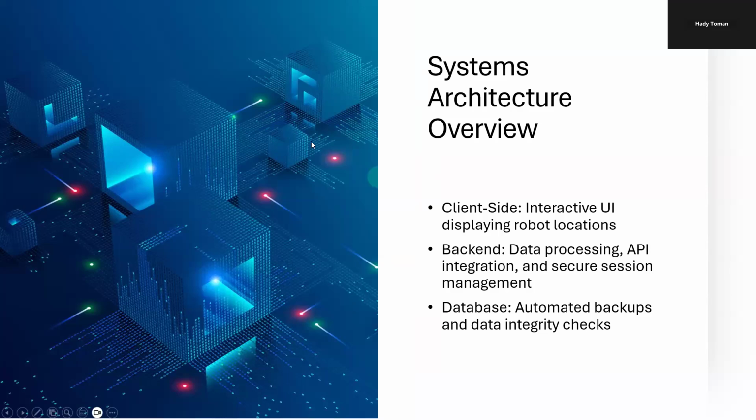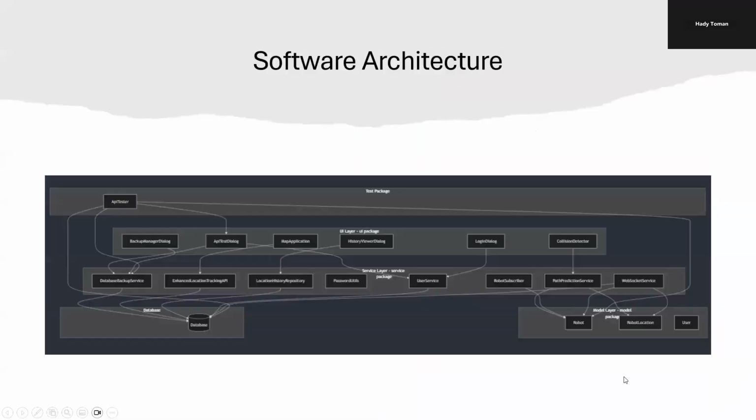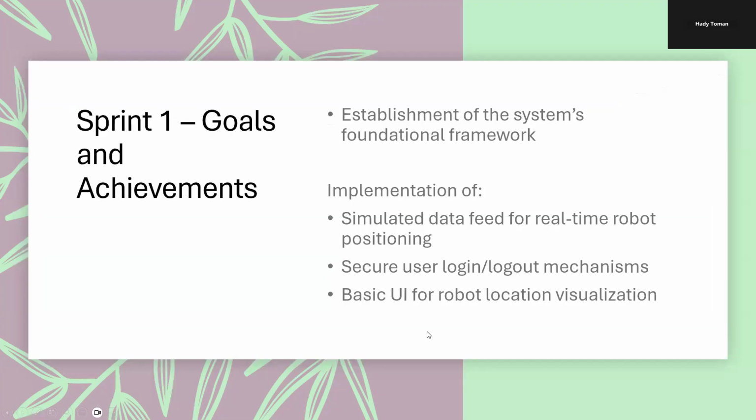So, system architecture. We have the client side, which displays the robotic fleet. We have the backend, which handles data processing, API integration, and session management. We're using ROS and also the OrangeStar API, and then automated backups and integrity. So here's the system architecture. We have the model right over here, and then to the lower right, we have the service over here, and then we have the UI layer over here, and then we have the database, and then the test packages up there.